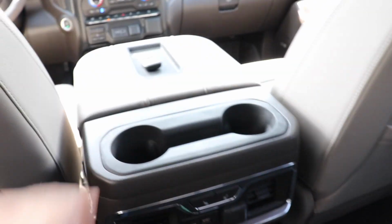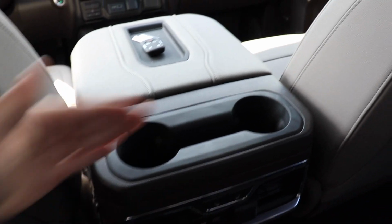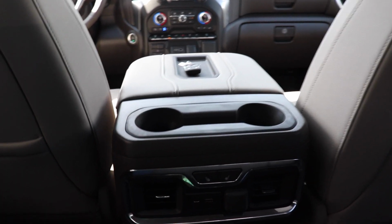You do have storage in the form of pouches behind both driver and passenger seat. Two cup holders right here with this cutout for a tablet, so you can actually prop a tablet up in here if the rear passengers want to be entertained while you are driving them around.